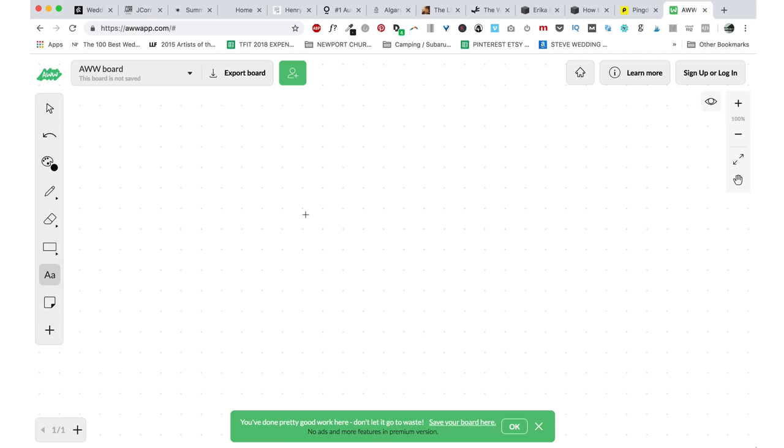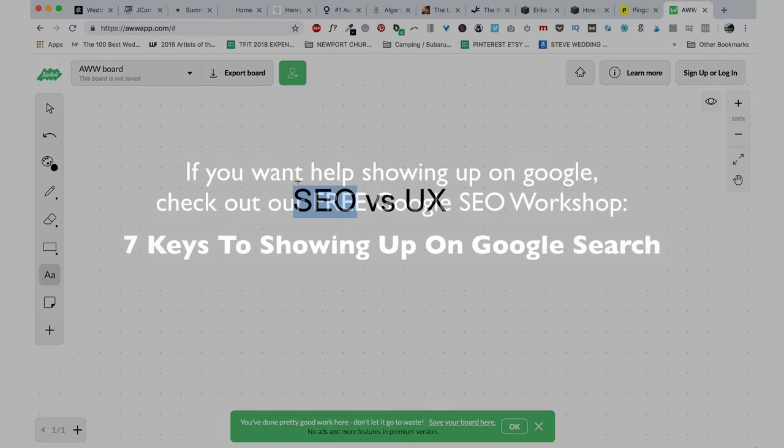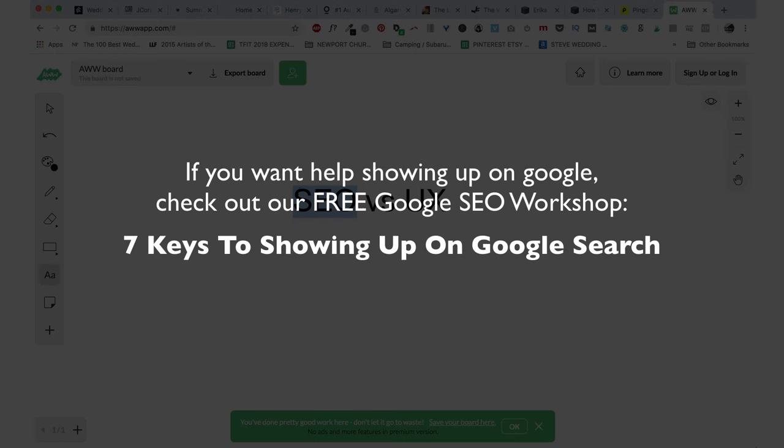So the two essential main factors to a great website design are SEO and user experience. SEO is search engine optimization. That's everything you do on your website that helps Google find you and helps Google know what your website is about, what kind of services you offer, and whether or not they should show you in the search results. And showing up in Google search is something we probably all want to do, so it's very important.